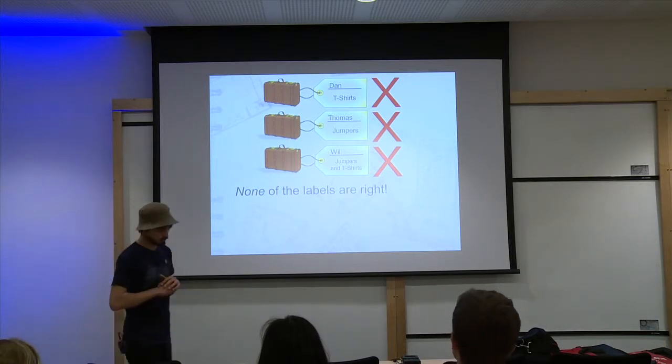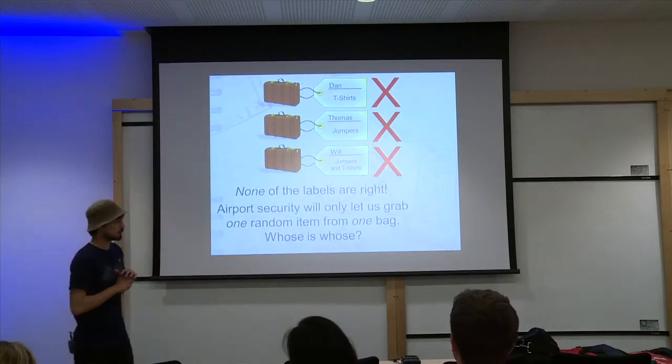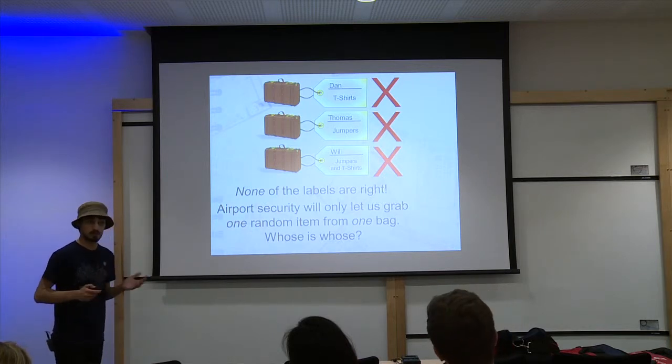And the officer says to us, okay, I'll give you one chance. You can open one bag. You can take one item out of one bag. So you rummage. We don't know what item we're going to get. At random, so you put your hand in, rummage around, pick out a random jumper or t-shirt. And from that, you've got to work out whose bag is which. Can you do that?